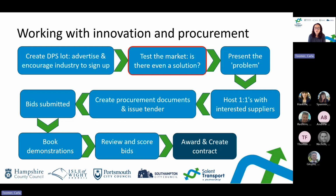Following that, we then moved on to presenting the problem to the market. Effectively, we held, I think it was a 90-minute presentation whereby we presented the problem, and gave the opportunity for people to ask questions to ensure that they understood exactly what our problem was, to be able to understand whether they could provide a solution. And then we went on to offer and host one-to-ones with interested suppliers that wanted to go further to clarify our problem and to delve a bit deeper into the detail.